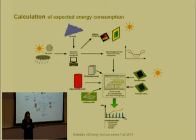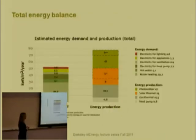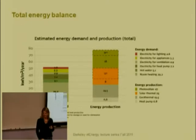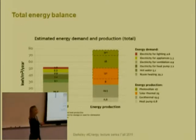And now we have also learned that one thing is to calculate the energy for the legislation, another thing is to calculate the energy consumption of what you expect, and that's much more complicated. And I'm not going to go into this, but I think it gives you an idea of how complicated it is. But our measurements from this first half year are actually showing us that it's working.